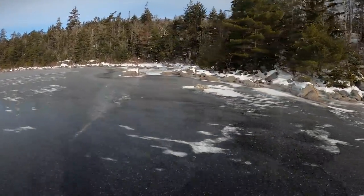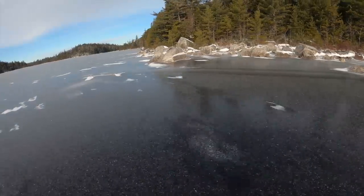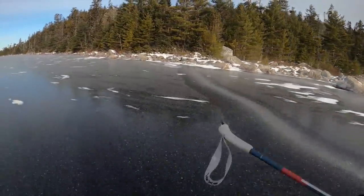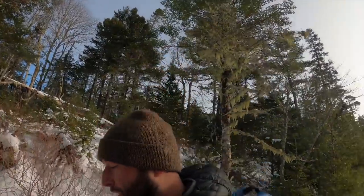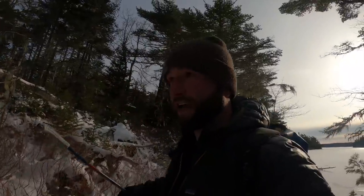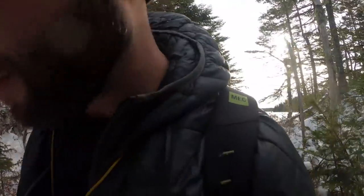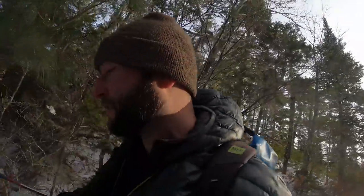As I skate close to shore, there's a wake underneath the ice, and the ice is breaking on the rocks. Oh. Okay, watch out for rocks, Noah. We've come to a bay, and it looks like there's more black ice to explore on the other side of this portage here. I am just wearing my skates, which is probably not the best for them, but I'm not taking them off for this.